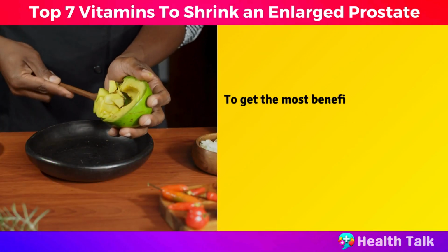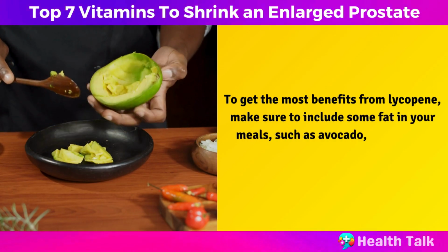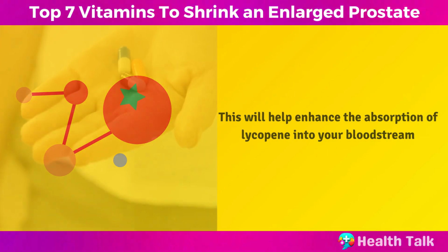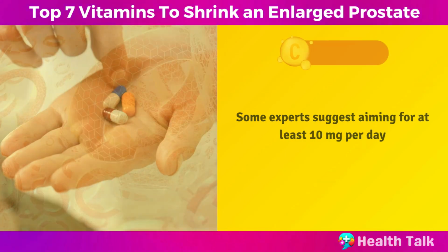To get the most benefits from lycopene, make sure to include some fat in your meals, such as avocado, nuts, oil, or butter. This will help enhance the absorption of lycopene into your bloodstream. Some experts suggest aiming for at least 10 milligrams per day.